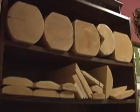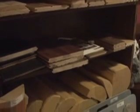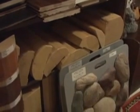There are many styles of logs and corners and flooring. This is just a few of the samples. And in fact, the reason we have three levels is that I did not want or have any place for these upstairs. So we raised our house a whole floor to accommodate the logs and the samples.